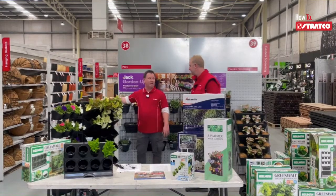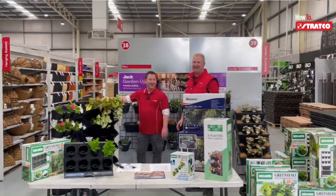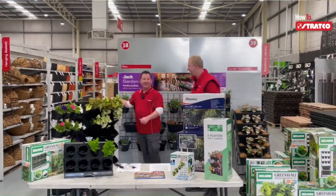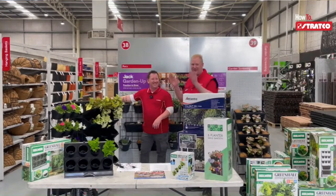I'd like to say it's quick to put together, but it did take a little bit of time yesterday. So plan ahead, all right? It's not like IKEA, just with the old Allen key. But I tell you, once you've got the first level done, off you go. Brilliant. Got a solid base and just work your way up from there.